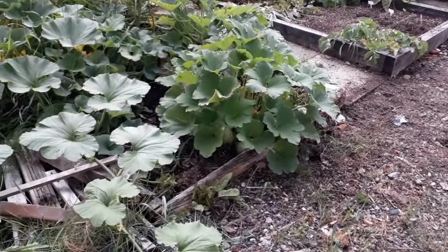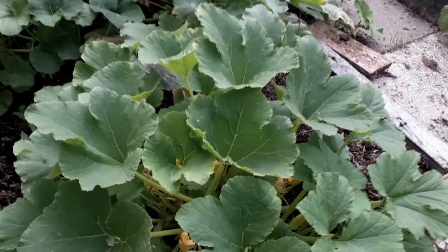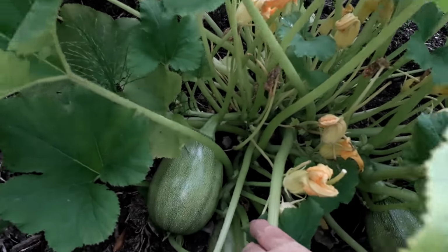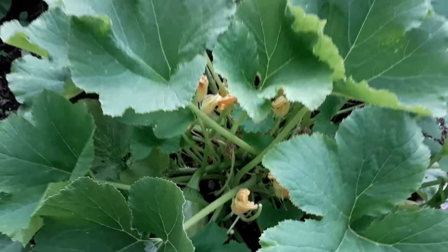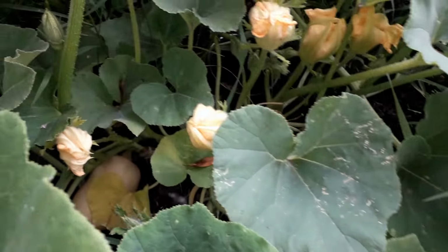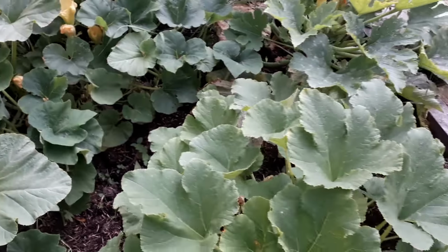So all the squashes and pumpkins are doing fine. In here you can see down there a pumpkin starting on that end. Under here we have some butternut squashes. I think there's just one on this plant, to be honest. I was hoping for a lot more, but I can only see one. There may be more buried, I'm not certain about that.